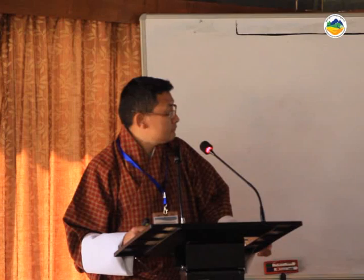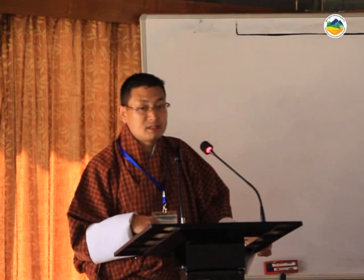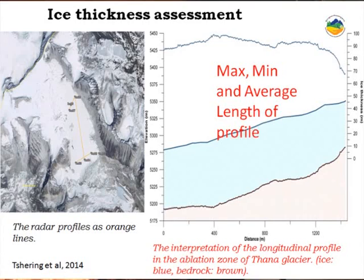We have also measured ice thicknesses and some other climate parameters. An ice thickness study was done by a German collaborating agency with us, using ground penetrating radar in the same profile that we have done the snow survey, snow depth transects. And what we have found out is that the depth of ice in that area ranges from 70 to 100 meters of ice. So the glacier that I showed earlier, in this area, this is the depth of ice that is there.